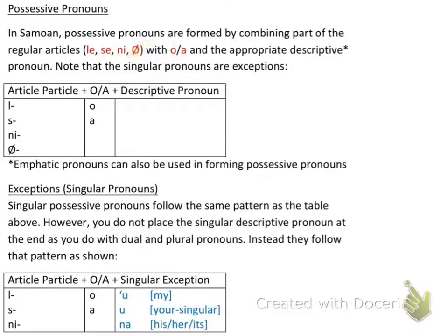Then I take those concepts, so right there, I take those concepts and I include them or I combine them with an o or an a. So we learned that in our last video, the o versus a video. If you haven't reviewed that much or if you haven't watched it at all, I'd also encourage you to pause the video, go back to that video, review that a bunch, because you're going to need that material to be able to understand these possessive pronouns.